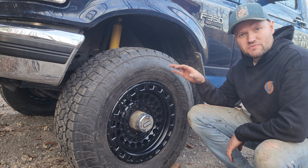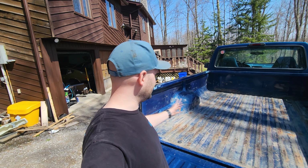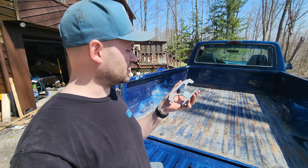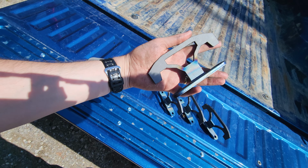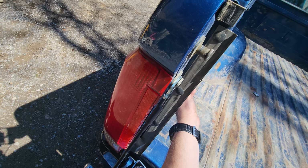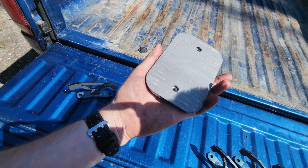But enough drooling over these wheels, it's on to the next step. This truck has a humongous bed and no good way of tying anything down. So I designed these in CAD, sent them up to Send Cut Send, and then TIG welded them up. Turned out really good. Super happy with these. A little bit bigger than I probably would have liked, but whatever, I'm happy with them. They don't stick out too far past the edge of the bed here. And then we've got these nice heavy duty backing plates that'll go on the backside.